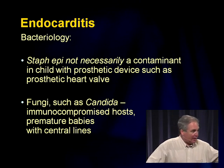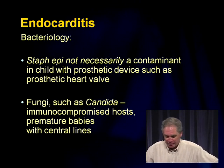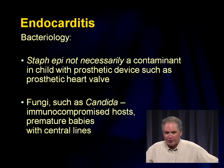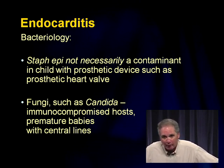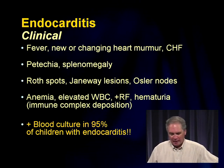If you get staph epi in a blood culture in a postoperative child with fevers and shaking chills, don't assume it's a contaminant. Staph epi can definitely be a pathogen in a child with a prosthetic device. And of course, fungal endocarditis. That's another issue we deal with in pediatrics. It can be seen in immunocompromised hosts. And I think probably everybody has seen a premature baby with a central line have a vegetation that's probably fungal. Okay? A little special pediatric presentation of fungal endocarditis.